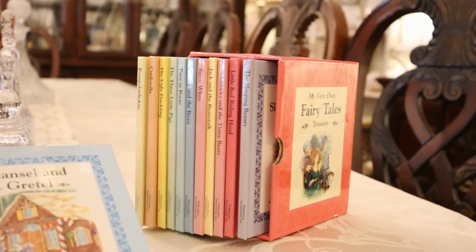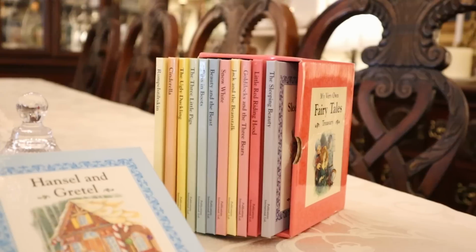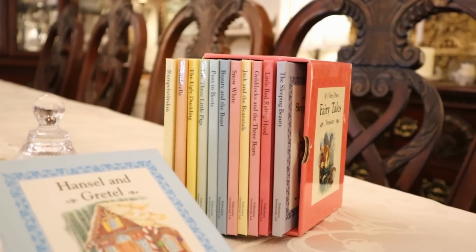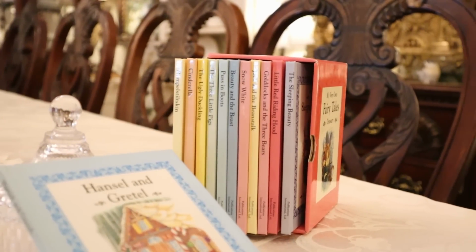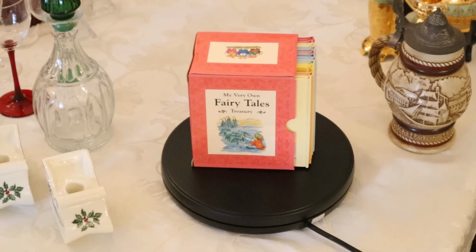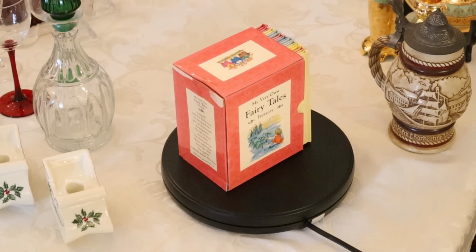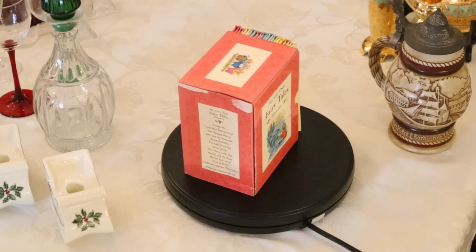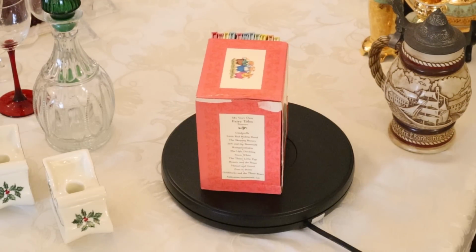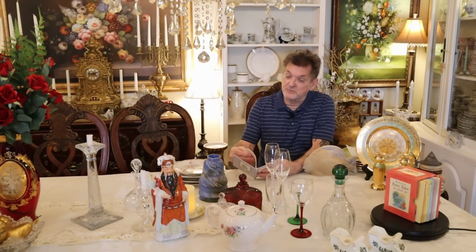Let me get a count for 12 books of nursery rhymes. Look at this. We had these for our kids, we have others, we can't keep them all. You'll know if you get these, they were read once. And it's just the cutest little package of 12 classics.